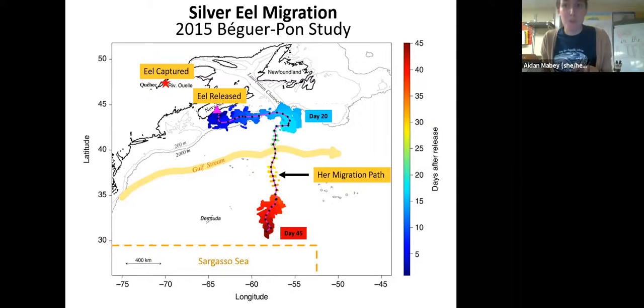So I would assume that the leptocephali glass eels that are making it up to Quebec are doing the same thing, where they develop into glass eels somewhere off the continental shelf and then finish that journey all the way up, and they're much bigger when they enter the estuary.